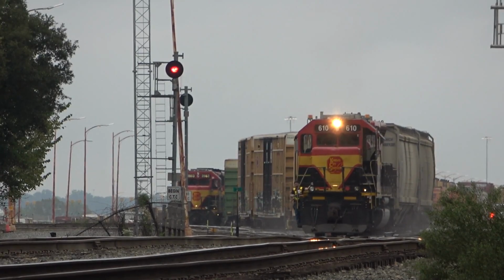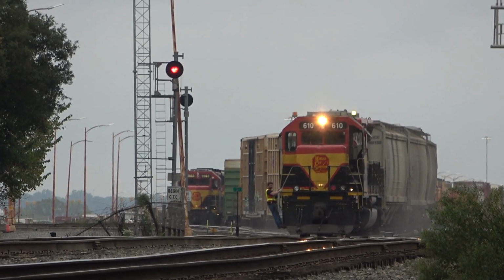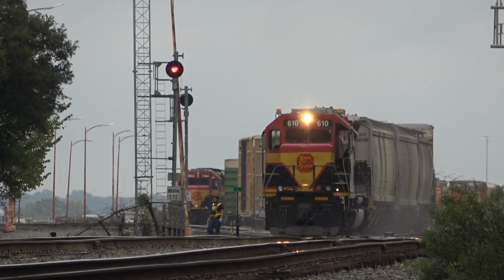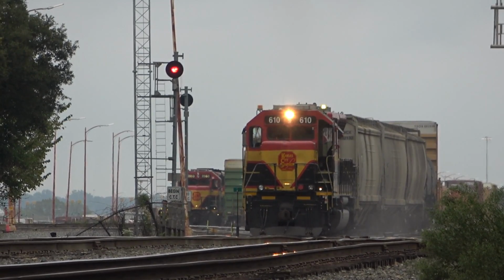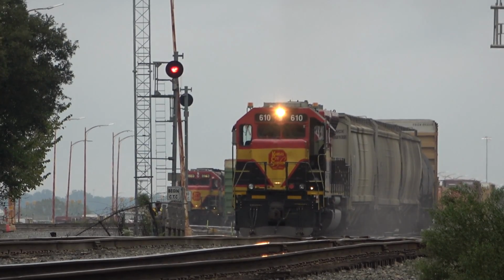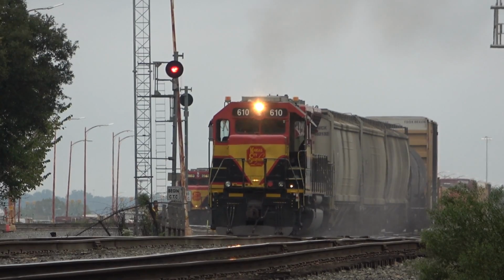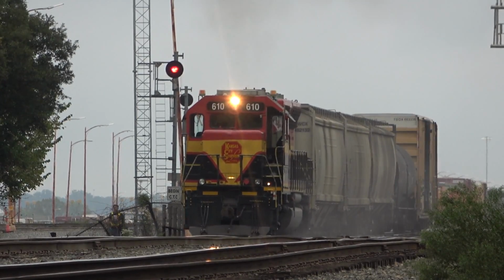610 is an EMD SD40-3 locomotive. This locomotive was rebuilt right here in Shreveport. The flared radiators on the rear of the locomotive indicates its original specifications. 610 was built as a SD45 for the Chicago and Northwestern. The CNW would sell the motor to the KCS in the 1980s, and following that, the 610 would be folded into the combined roster of CPKC.